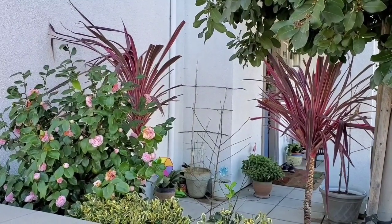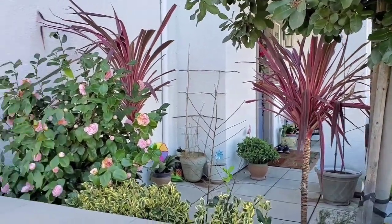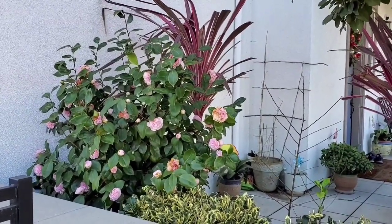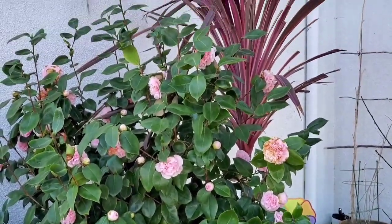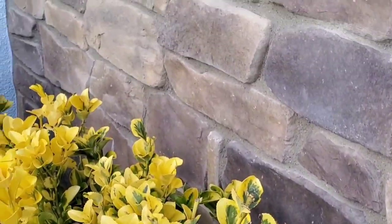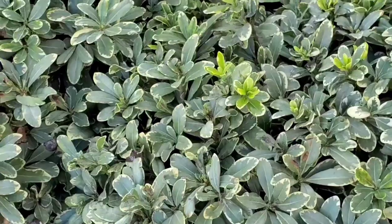Guys, I spotted some large Dracaena. Look at how tall and gorgeous that is. And these pretty roses. You know, I'm a sucker for pink and they are so gorgeous. Look at that. Also spotted this vibrant yellow boxwood, I think is what it's called. Aren't they gorgeous? Look at that. So pretty.